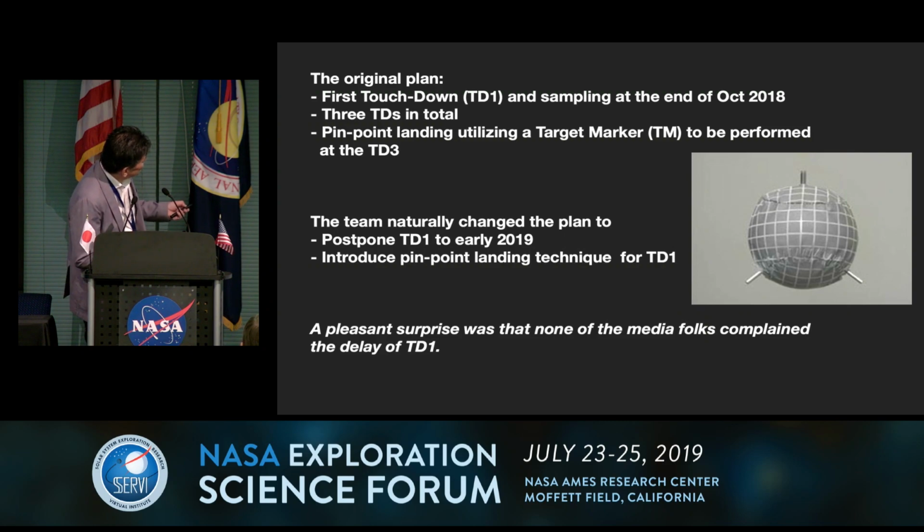That's why we dared to put such an optimistic plan. But instead, of course, the team naturally changed the original plan to something like this. They said that they will postpone the first touchdown to early 2019. And because of the necessity of improving the landing accuracy by a factor of 5, they have determined to introduce this pinpoint landing technique, which was supposed to be performed for the fun of it. But instead, now that it seems necessary to improve the landing accuracy, we're going to introduce this pinpoint landing technique from the first touchdown.